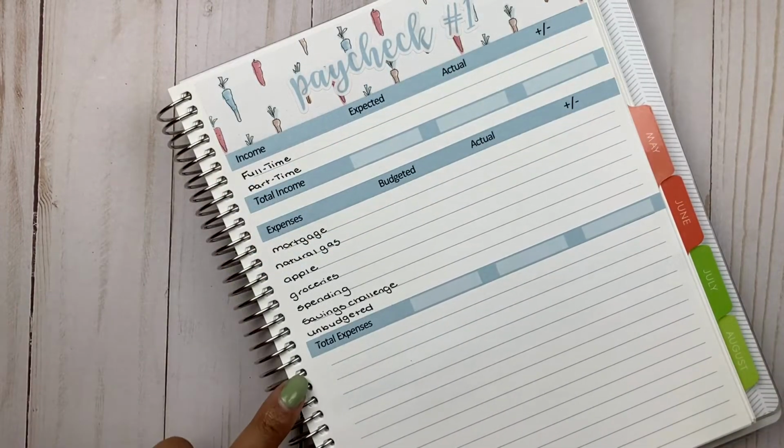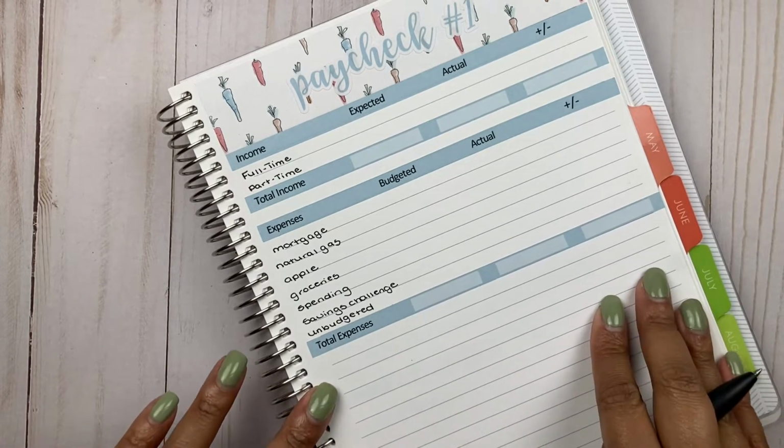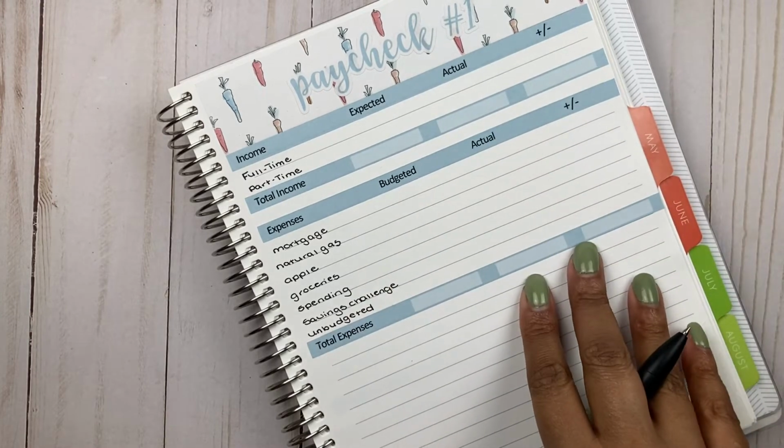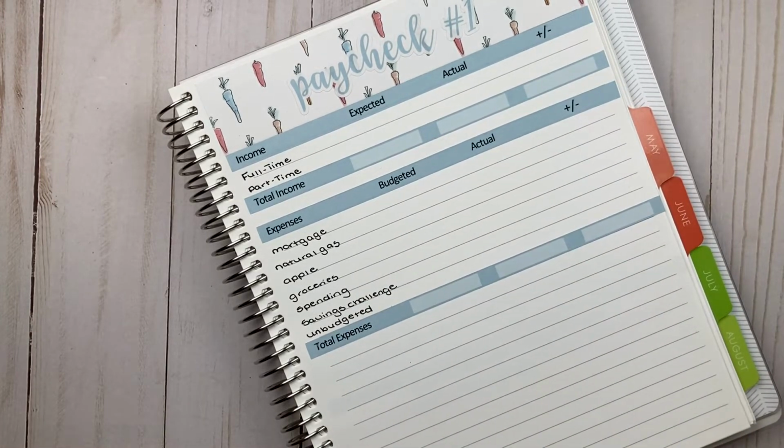Okay guys, so I went ahead and listed out all of my expenses. What I'm gonna do, especially for these expenses that I know are not gonna change, is I'm just gonna go ahead and write down the actual while I'm writing the budgeted, because I know that these are pretty much fixed expenses that are not going to change at all this month.